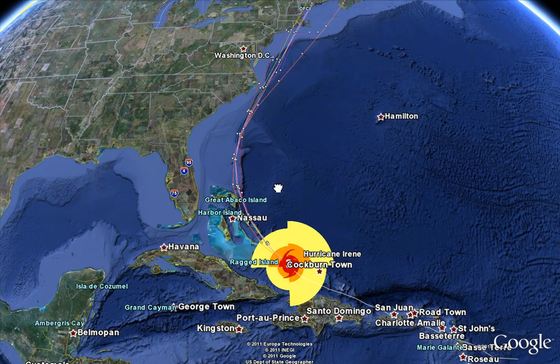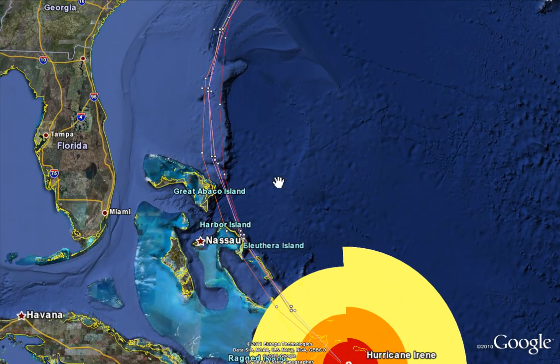So let's look at the model data. What I did is I pulled out the main track, which is off to the left here, and then I threw in the consensus tracks, and then another model called the NGX2, which the reason I threw that model in there, it's been performing the best so far in the lifespan of Irene.